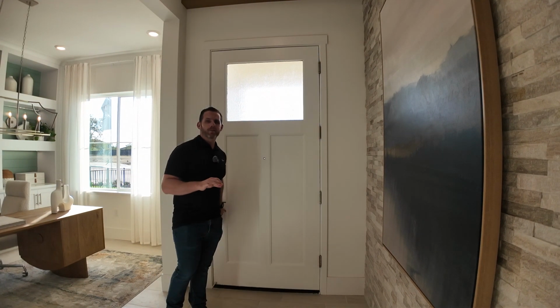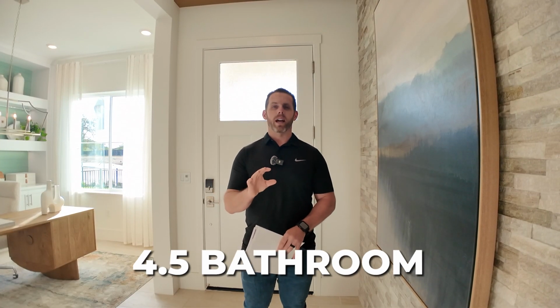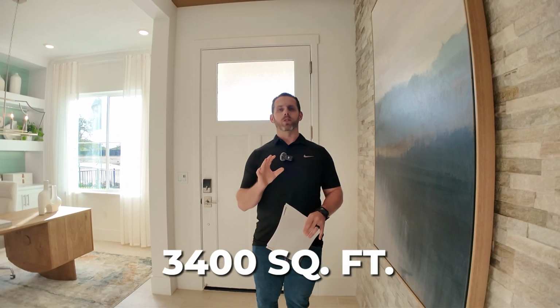All right, and the next floor plan that we're going to show you today is their Residence 4. This is their 4-bedroom, 4.5 bathroom, 3,400 square foot, 2-story floor plan.